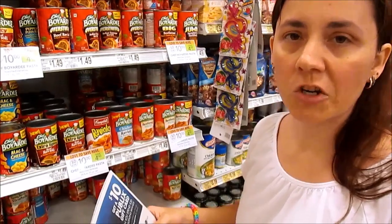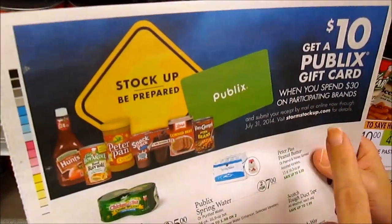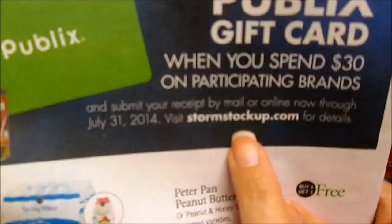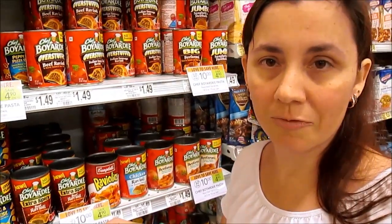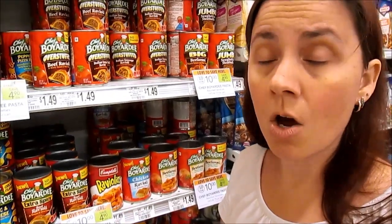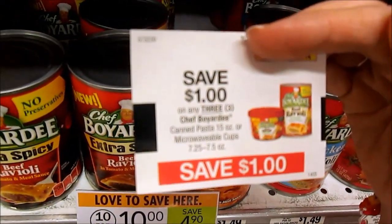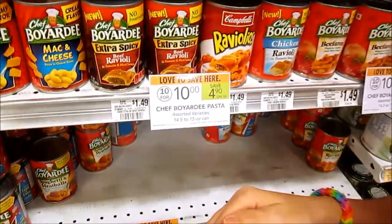Chef Boyardee cans are $1 each. They are participating in a Publix gift card rebate. When you spend $30, you're gonna get a $10 Publix gift card. You can go to stormstockup.com and either submit your receipt via the internet, taking a picture of it and downloading it to this website, or you can print up the rebate form and mail it in. You can use this coupon, $1 off of three, or print up $1 off of four coupon from coupons.com.